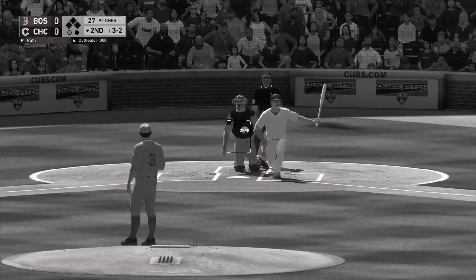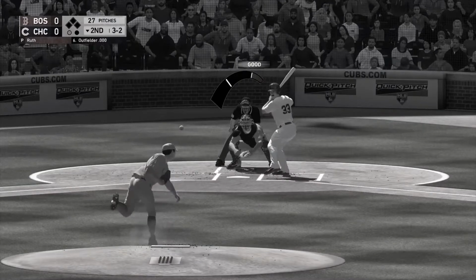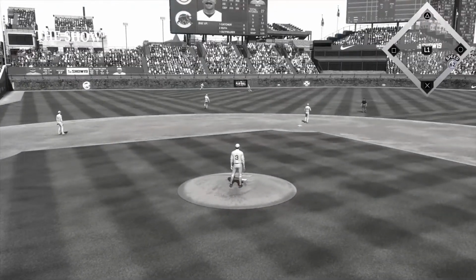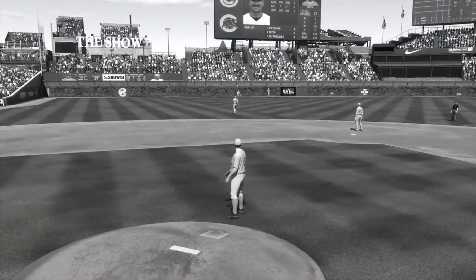And he'll get to see another one. It'll be the 10th pitch of this at-bat. Swung on and lifted in the air to left center. Long run for the center fielder, and he tracks it down. A nice running play to record the second out.